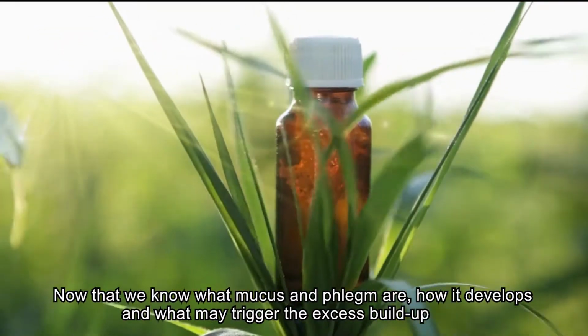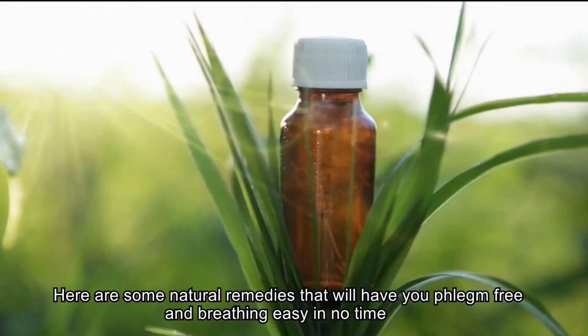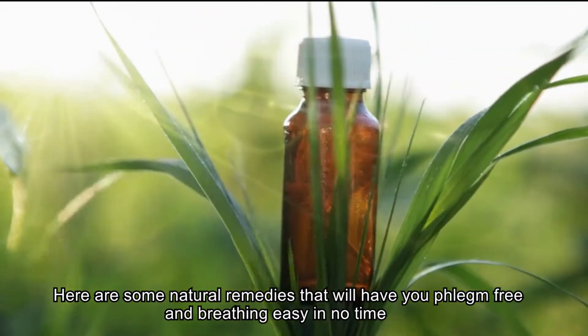Now that we know what mucus and phlegm are, how it develops, and what may trigger the excess buildup, here are some natural remedies that will have you phlegm-free and breathing easy in no time.